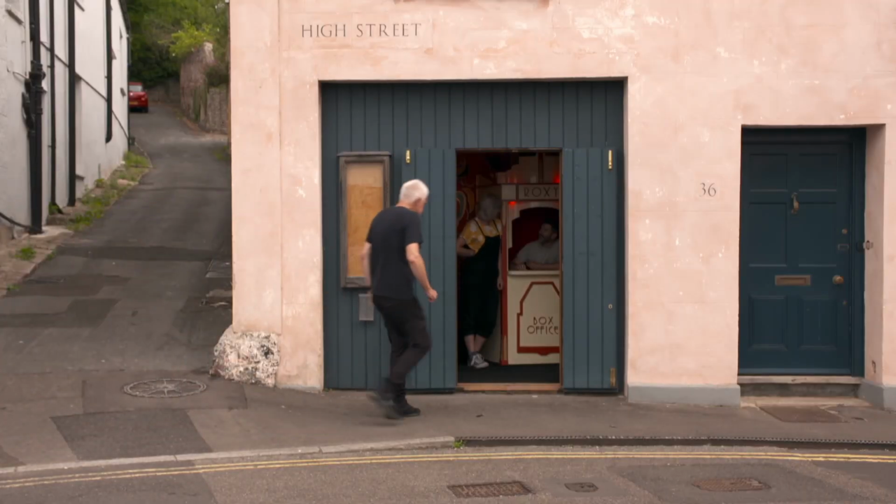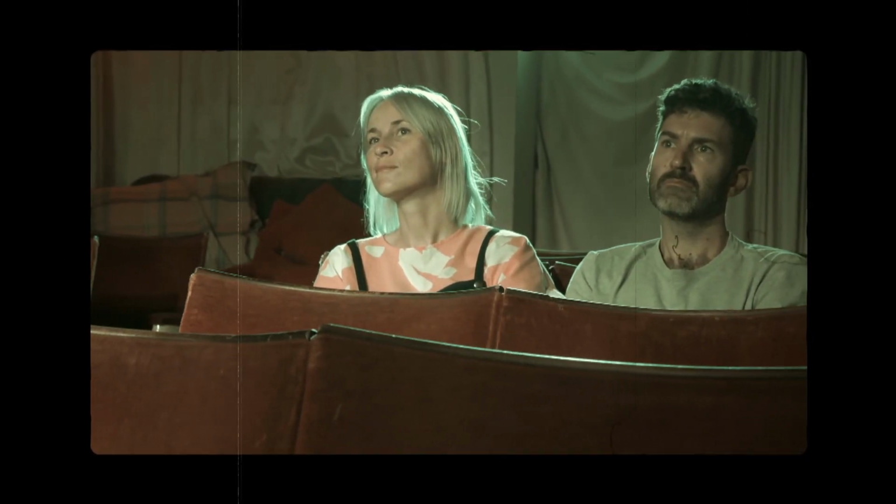This is the bijou box office of the Roxy, a 33-seat cinema which, believe it or not, is in the front room of husband and wife team Bash and Jem's house. They sell the popcorn, flog the tickets, and quite often make up the audience too, so they're the perfect pair to help me test 3 soundbars.